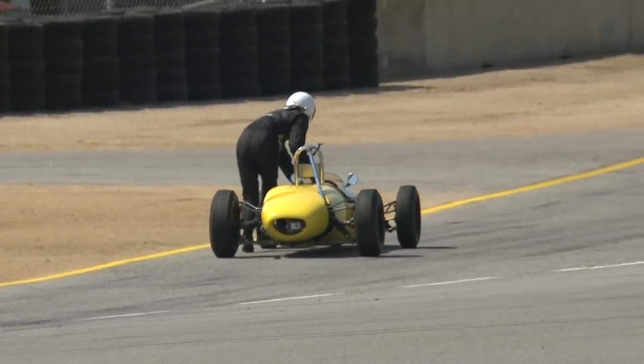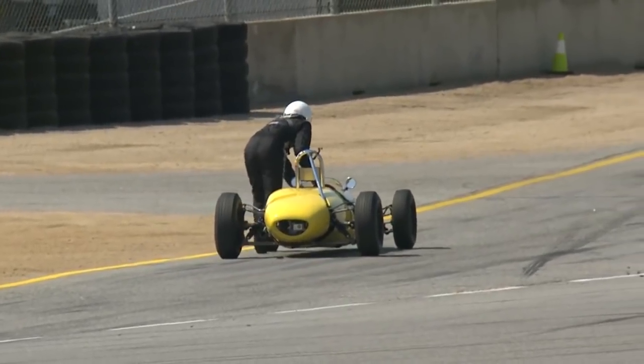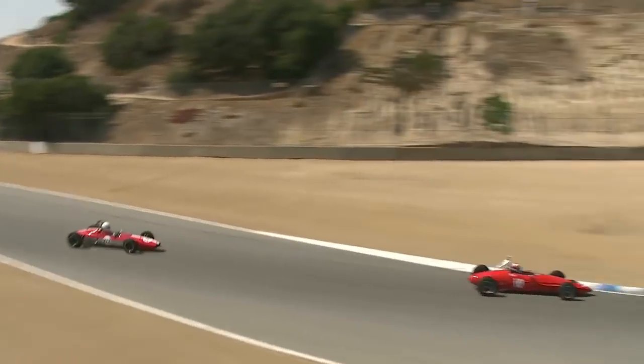That looks like a Lotus 20 or a 22, and I can't tell the difference between the two. You're going to have to walk a little quicker to get it off the track. One hopes. Yeah, he's got a little bit of help from the marshals, bless him.